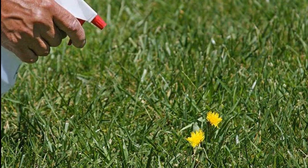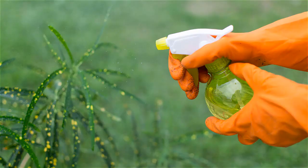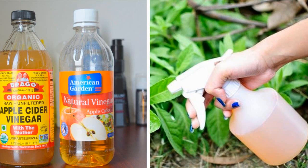Remedy: you can take 2 things, water and white vinegar. How can you make this? Mix a cup of white vinegar to a gallon of water and water acid-loving plants with this solution. By using this solution, you can keep your plants happy.